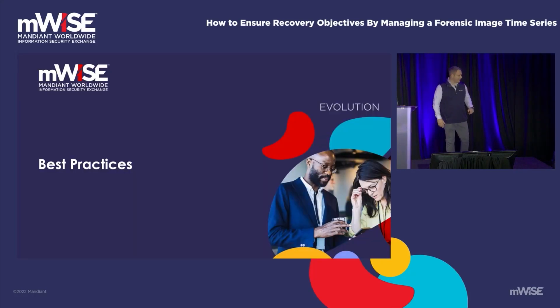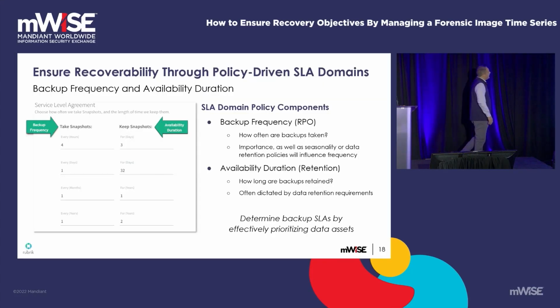All right, some best practices. So this is the blessing and the curse of Rubrik, right? This is our SLA Domain Policy. This is all you need to do to ensure protection of an asset in your environment. You give us broad parameters on how often you want us to protect something. You tell us how long you want to keep it around for.